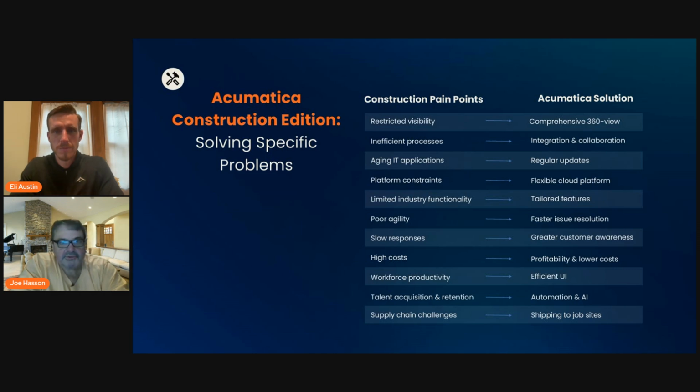Typical pain points we run into: restricted visibility, inefficient processes, aging IT, platform constraints, limited industry functionality, poor agility, slow responses, high cost of legacy systems, workplace productivity, acquiring talent, and supply chain challenges.